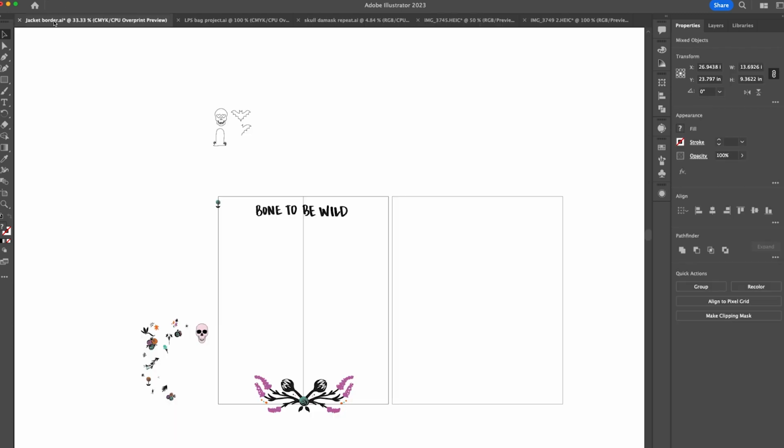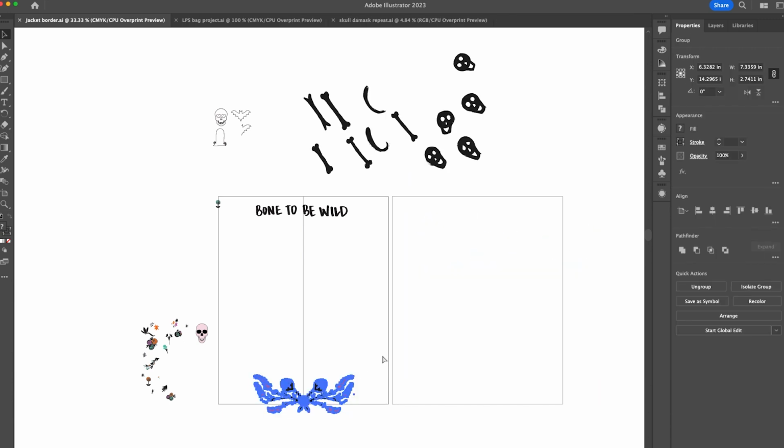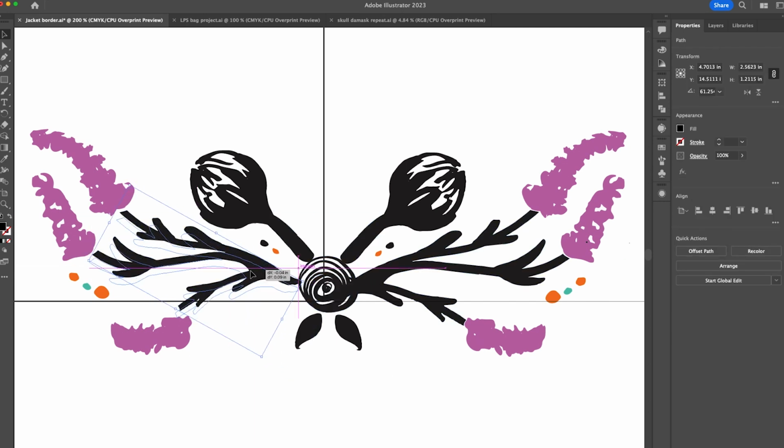Because my image was going to be a die cut basically, I needed to convert all my filled shapes to being an outline and edit how the assets were oriented so that there weren't overlaps in the design.